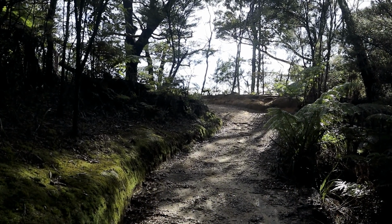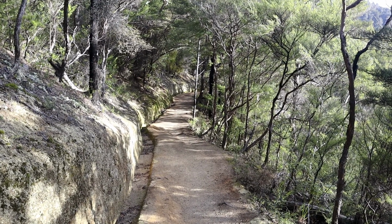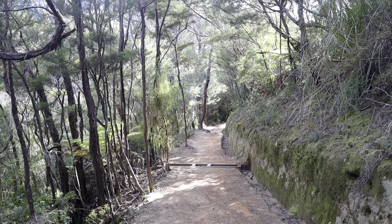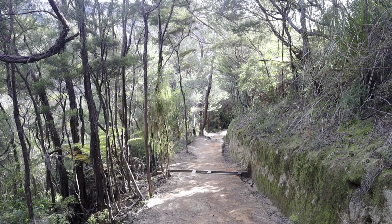Walking and walking. So I'm making my way down to the Falls River now. It's quite steep going down to the Falls River, and it's a bit slippery, so just take your time, be careful.